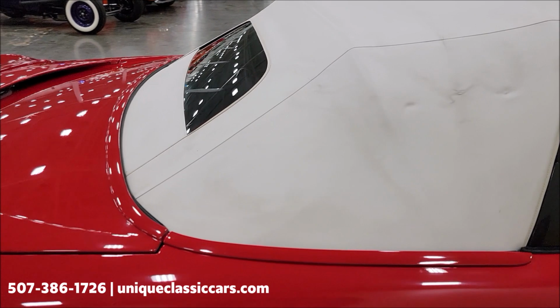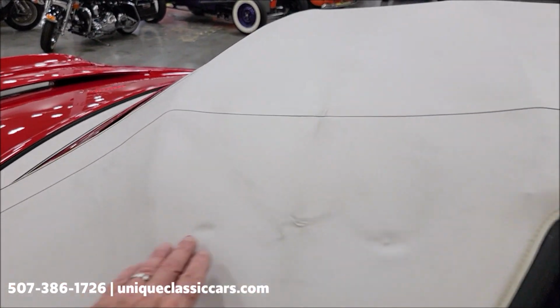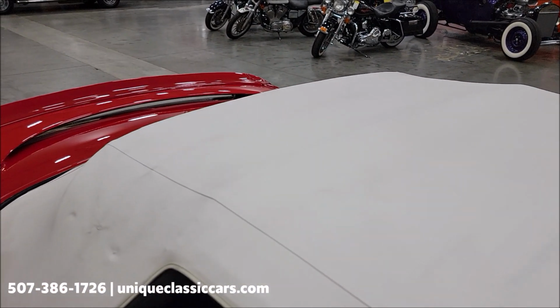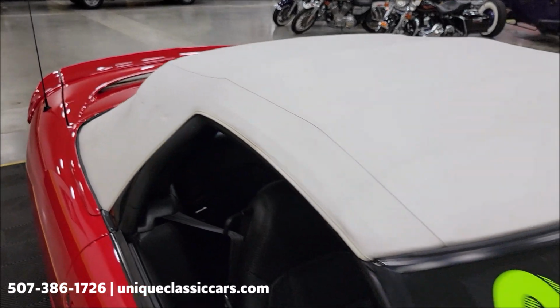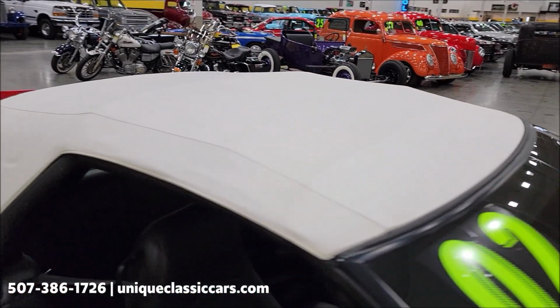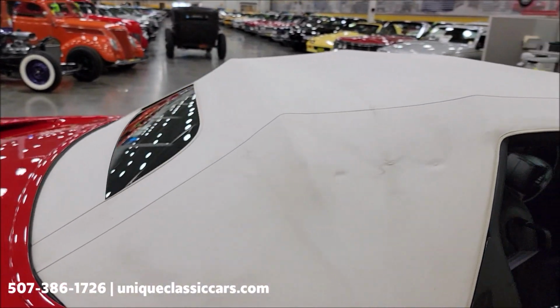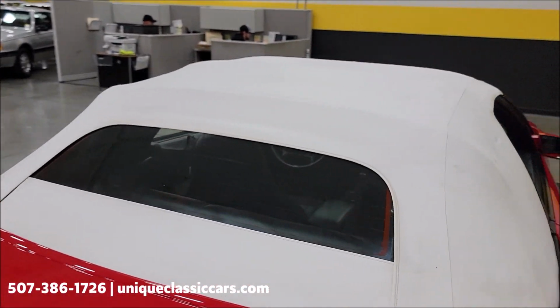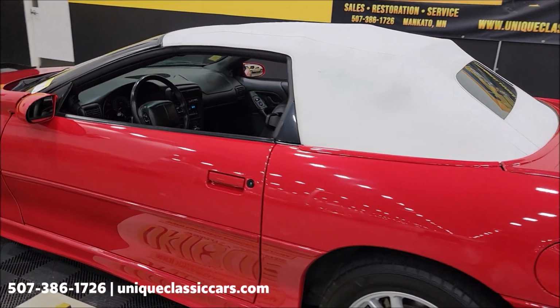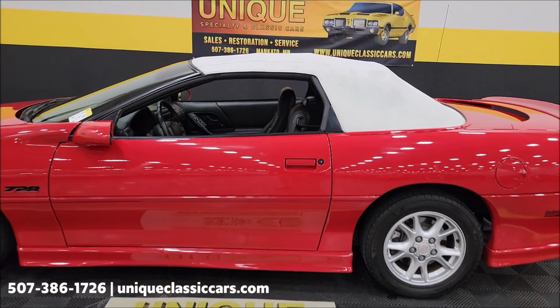Check out the passenger side. And these are some wrinkles from just being folded up. Get it out in the sun, it heats up, then it'll actually stretch out, but in fine shape. Going to keep you dry or the sun off your back, whatever the reason may be that you need to put it up. There you go, 2002 Chevrolet Camaro Z28 convertible. A little over 33,000 miles on it is all.